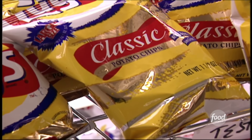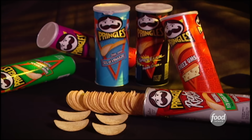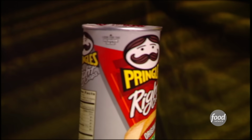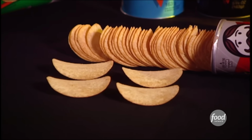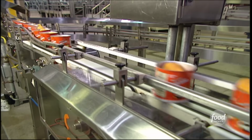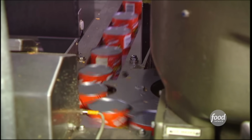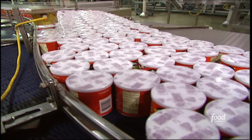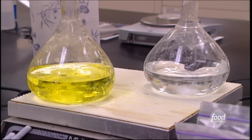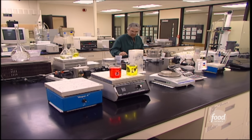They're sold in the chip aisle, but they stand out from all those bags. Pringles are packed in a can with a top that pops. The stackable saddle-shaped chips are sold all over the world, and to please so many palates, the folks at Pringles are pretty picky with their product. In fact, they perform more than 7 million quality checks on Pringles every year. Before any ingredient goes into a batch, it must make the grade in the company's lab.